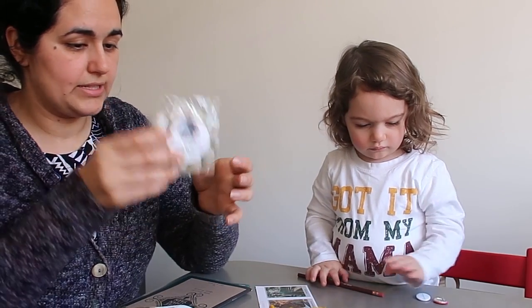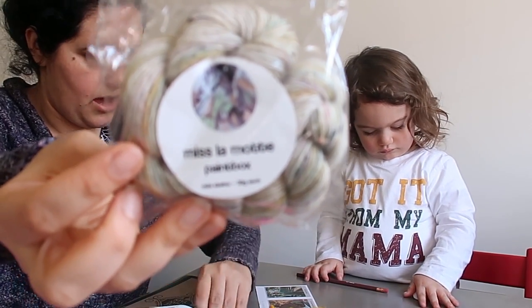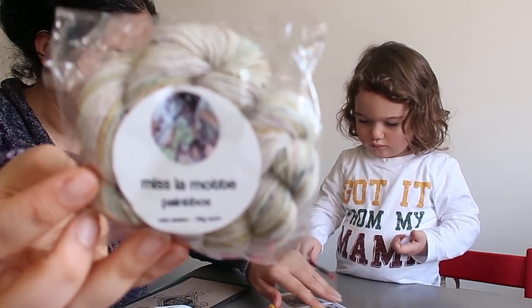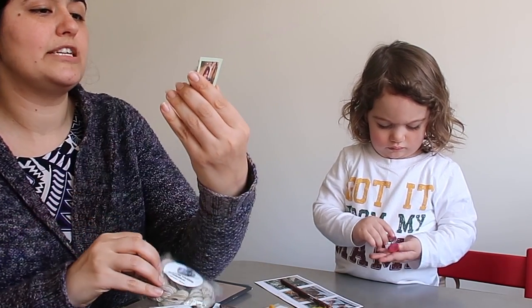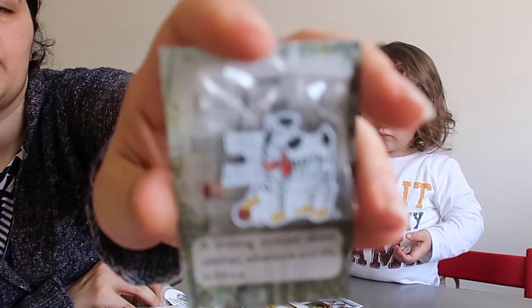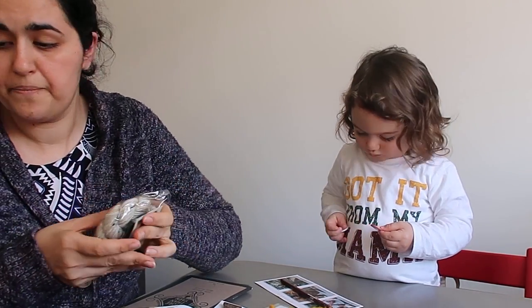I was also given this lovely mini skein by Miss Lamotte Cake Box Yarns, which was given to me by, I'm trying to find the pin, oh here we go, by Iris, who has a knitting podcast called Clogs in Africa, which I thought was really quite cute. So that's a podcast I need to check out as well.